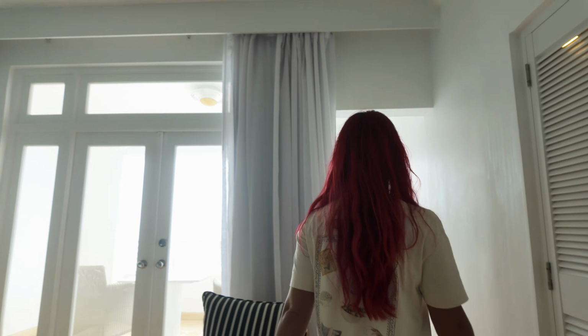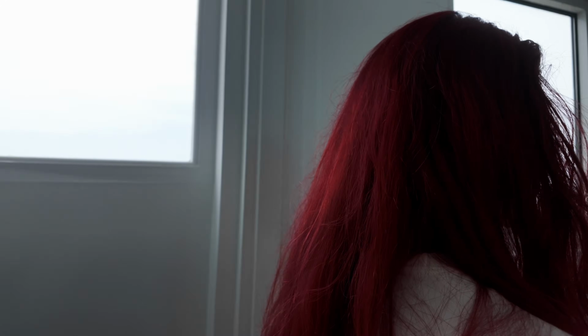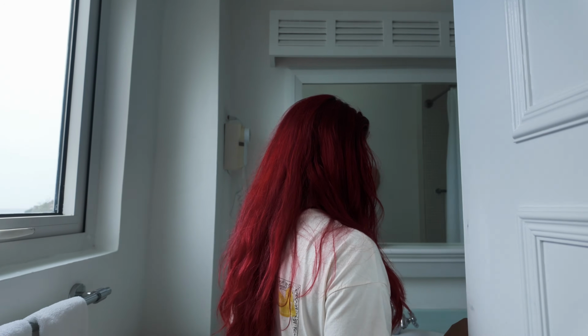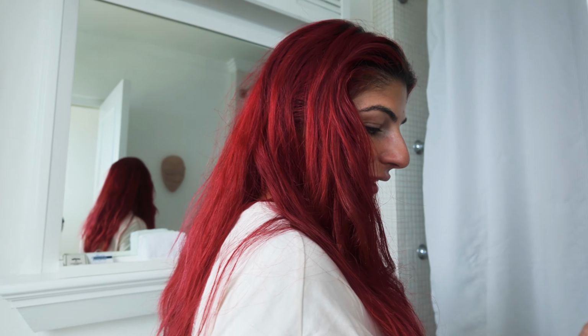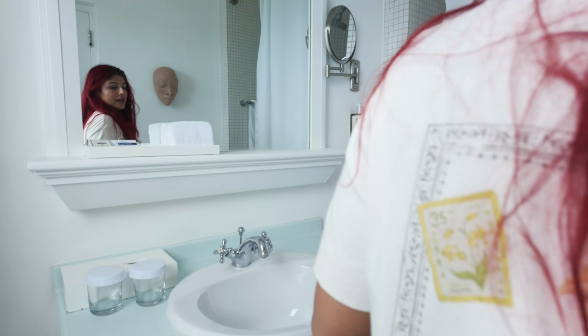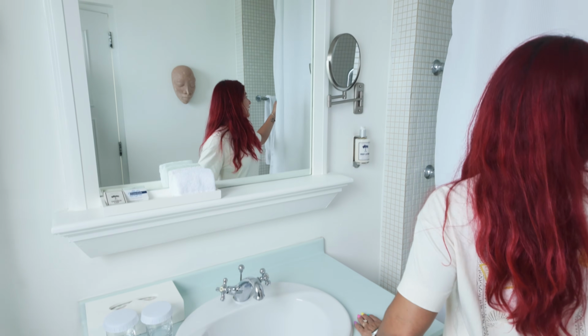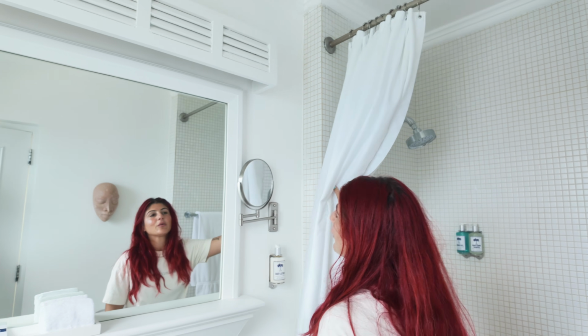All right, over here is the washroom. Washroom's down the hall. That's nice if you want any privacy in the washroom. You can come on in, it is small. So come on in and close the door. It's a smaller washroom. It's cute though, such a cute vibe. I like the little sink. I love the mirror. So pretty. And I like the white vibe.